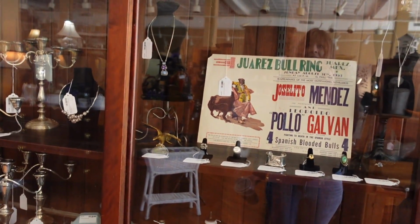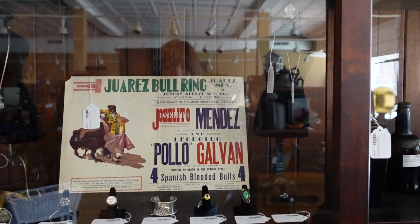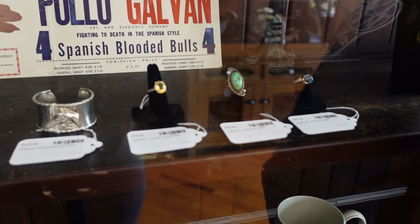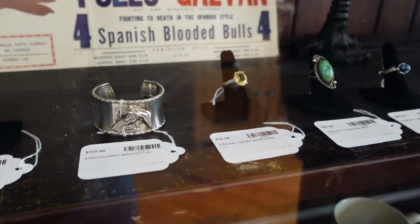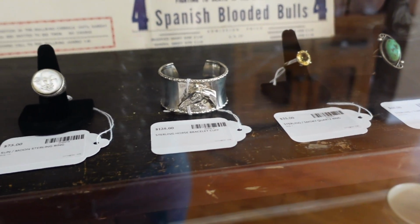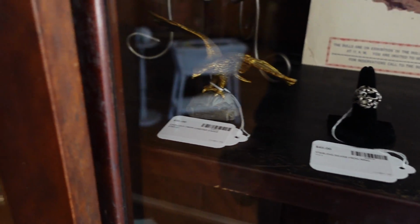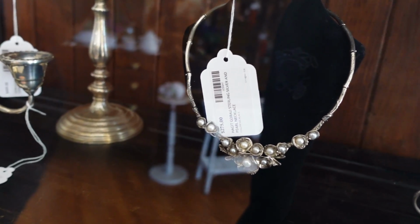Wow, it looks really nice. Yeah, I took the doors out and cleaned the glass. Fabrico has a new home. The jewelry looks really nice too. I know it does. Everything I do looks nice. So pretty. I love that necklace.